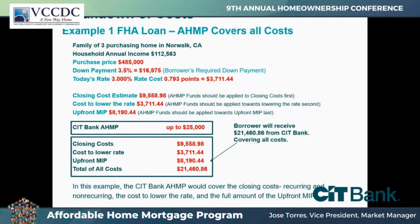Next slide, please. So here's an example of a property in Norwalk, California. You can see that the average household income here is $112,563 for a family of three, which meets the FHA program guideline. You can see on here that the purchase price is $485,000. The 3.5% down payment, because it is FHA, is $16,975, which is what the borrower would come in with solely.